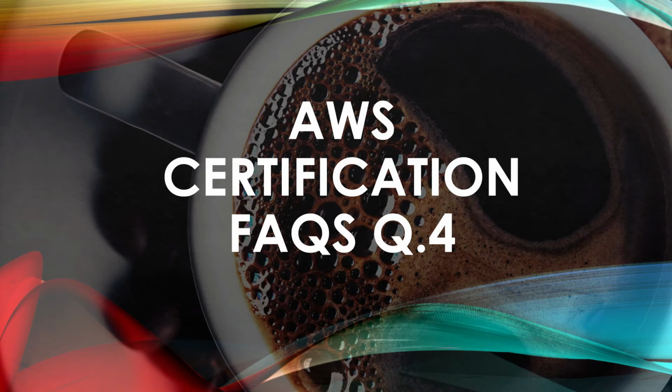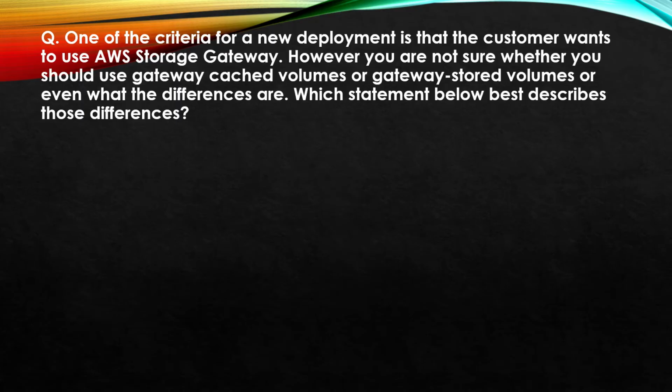AWS Certification FAQs question number 4. One of the criteria for a new deployment is that the customer wants to use AWS Storage Gateway. However, you are not sure whether you should use Gateway Cached Volume or Gateway Stored Volumes, or even what the differences are. Which statement below best describes those differences?